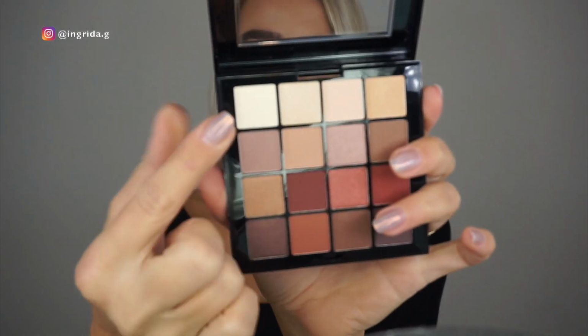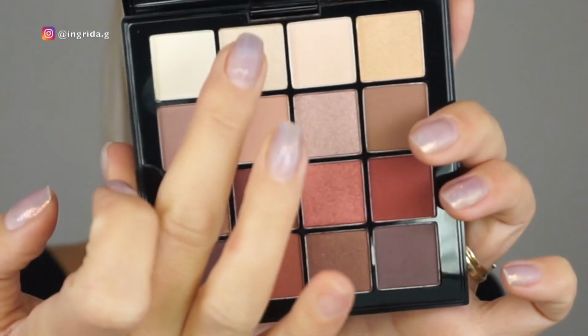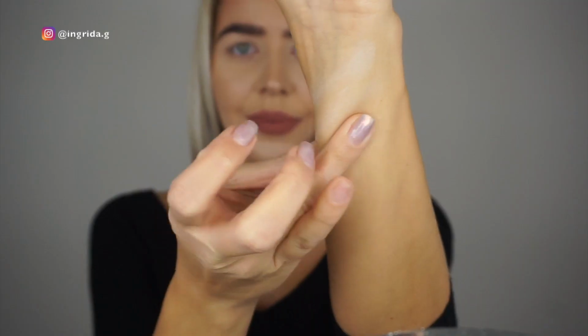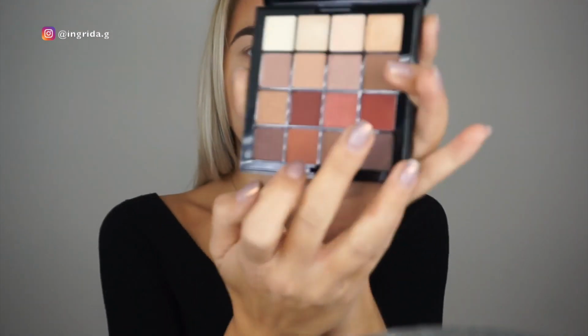So let's do a few swatches. I'm gonna try this light one because the lightest color is usually the hardest to show up. Okay, I can see a color, it's not too bad. Let's go for this shimmer here. Oh, look at that, you guys! Alright, this one doesn't show up too much as it matches my skin color. Nice shimmer as well. Let's go for some darker colors. Let's go with this one.